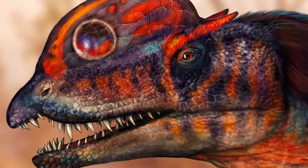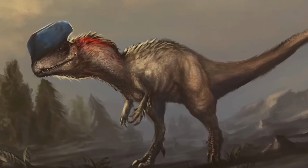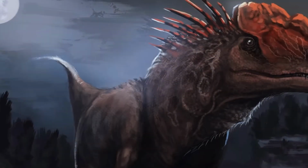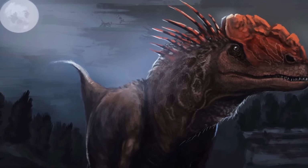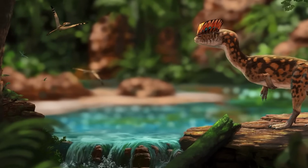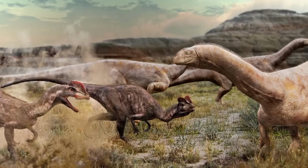The question of Dilophosaurus's diet has sparked debate. Early theories, based on the misinterpreted skull gap, suggested it was a scavenger or specialized fish eater, supported by the rosette-like arrangement of its front teeth, similar to fish-eating crocodilians like the gharial. However, recent evidence paints a different picture. Dilophosaurus was likely a versatile predator, targeting a range of prey from small vertebrates to large herbivores.